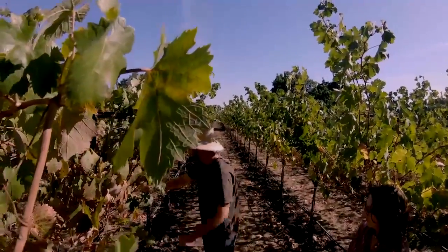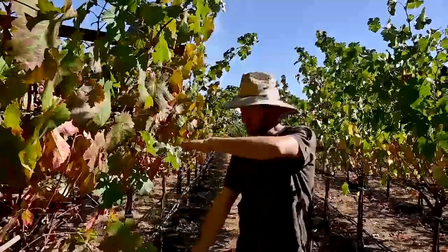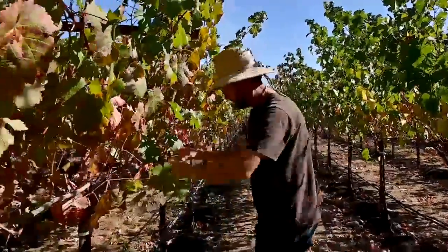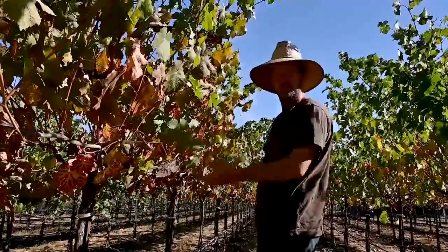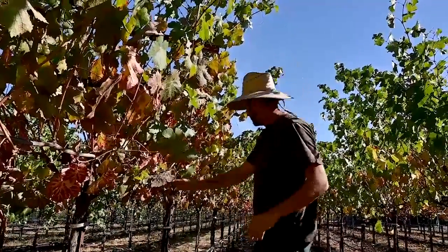Also, the fruit is higher up from the ground, about 18 inches higher, so it doesn't pick up as much heat from the soil at night, maintaining more freshness, more acidity, aromatics.